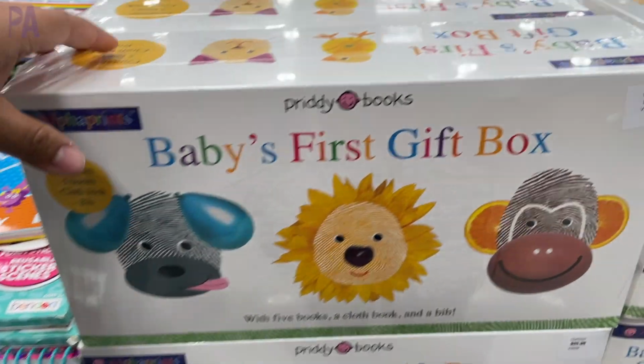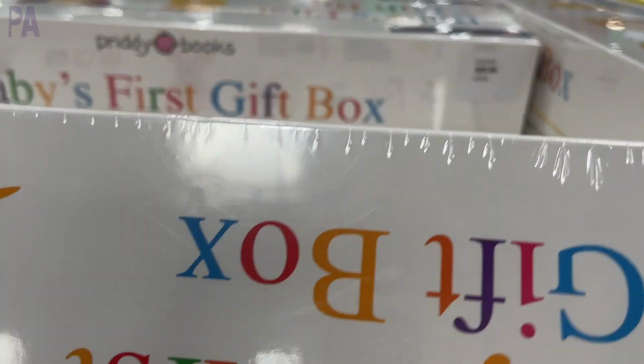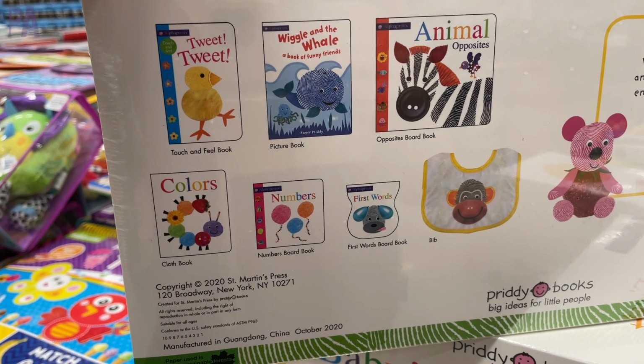And speaking of board books for babies, we have the Baby's First Gift Box. This is from Pretty Books, a brand that I really do like. And inside is a whole bunch of board books, all different topics. They're usually really, really colorful and really engaging to look at.